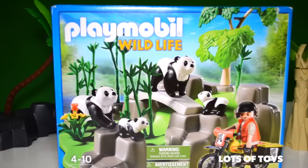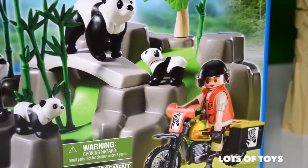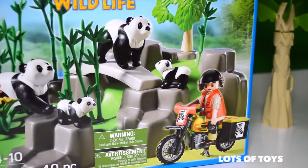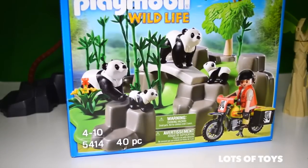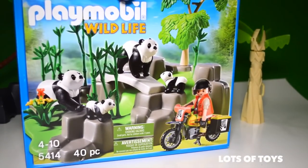And this time we have a Playmobil wildlife forest. It has panda bears and an explorer with a motorcycle. It's really fun. It's the Playmobil 5414 collection, and it has 40 pieces that need to be assembled.